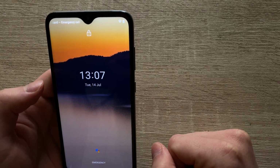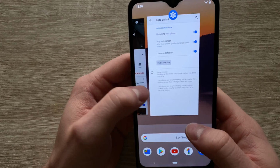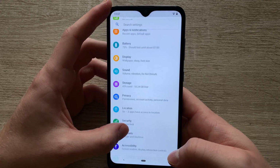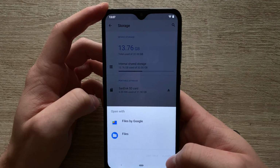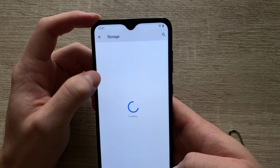Not bad. It's not iPhone 11 Pro level of speed, but to be honest, it's not iPhone 11 Pro price either. And it does a job really well, especially when you've got wet fingers from, I don't know, raining or being in a pub, and you can't unlock it using a fingerprint sensor because the phone doesn't have one. Face unlock does the job really well.